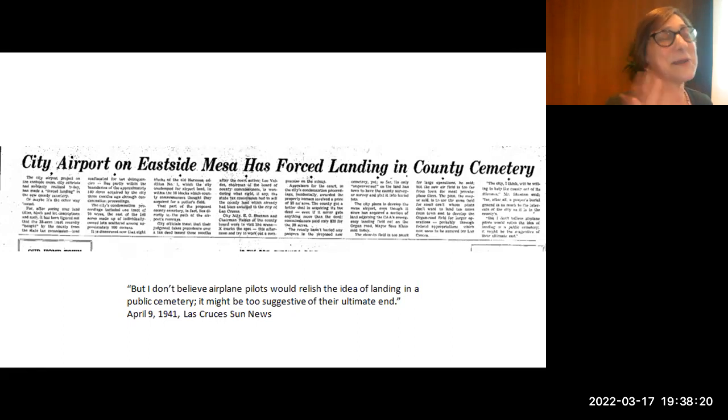And so when they realized it, they were like, we can't have that happening. And one man even said, "But I don't believe airplane pilots would relish the idea of landing in a public cemetery. It might be too suggestive of their ultimate end." So what they ended up doing was a land swap so that the airport could have the land without crossing a cemetery, and the cemetery could go in lands that wouldn't impact the airport, which I just thought was interesting.